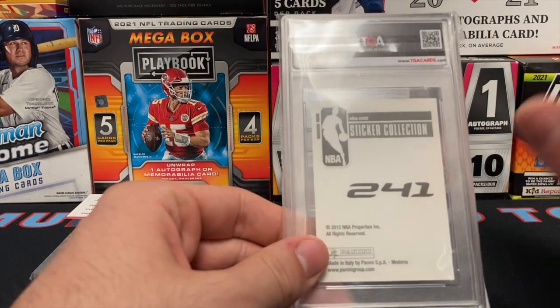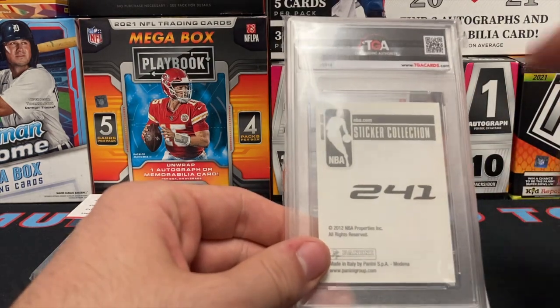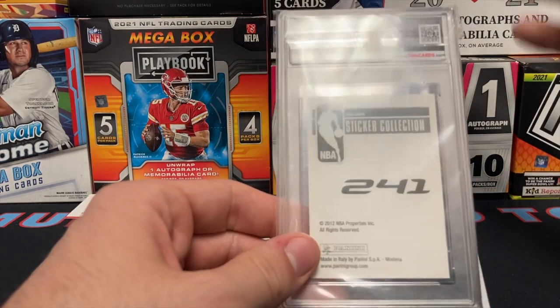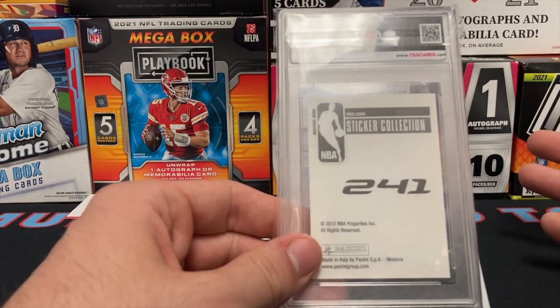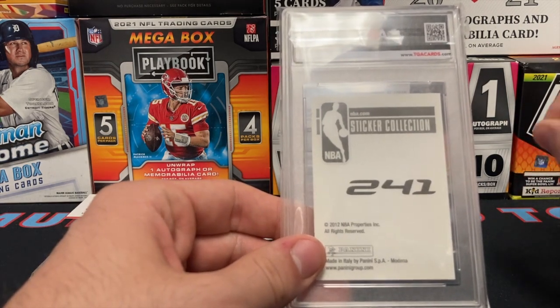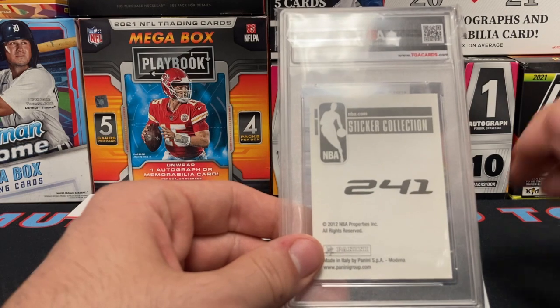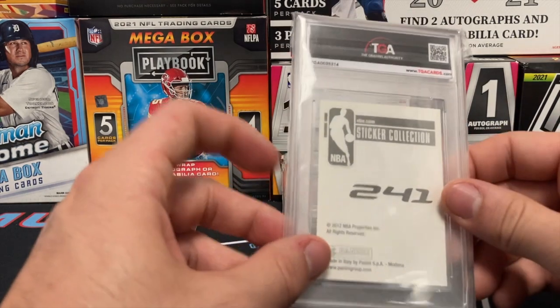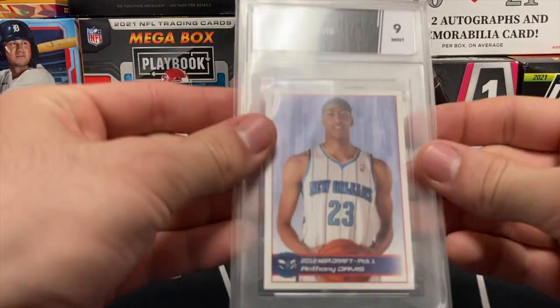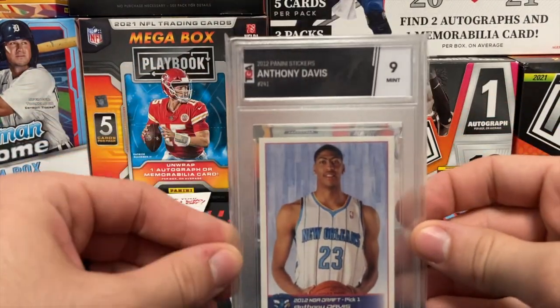Again, this was originally a PSA 9. I do not know what this card is now. You and I are going to find out at the same time. If it's any higher than a 9, I will be very shocked. If it's at or lower than a 9, that is what I expected. Here we go. 3, 2, 1. It's a 9. Okay. It is a 9.